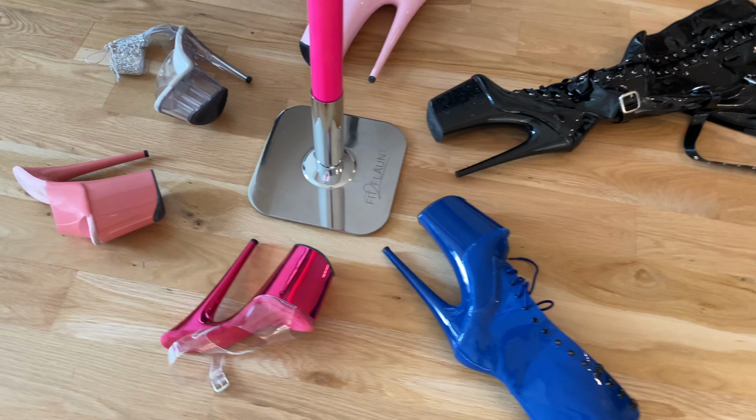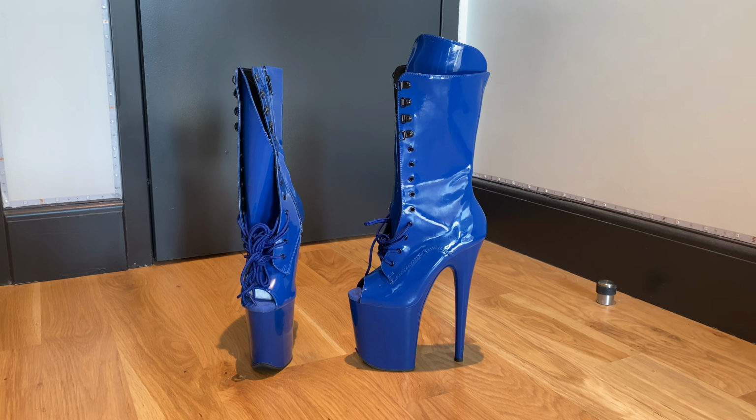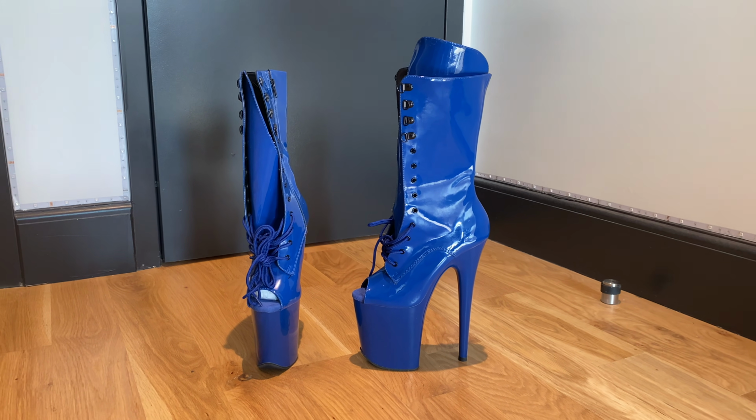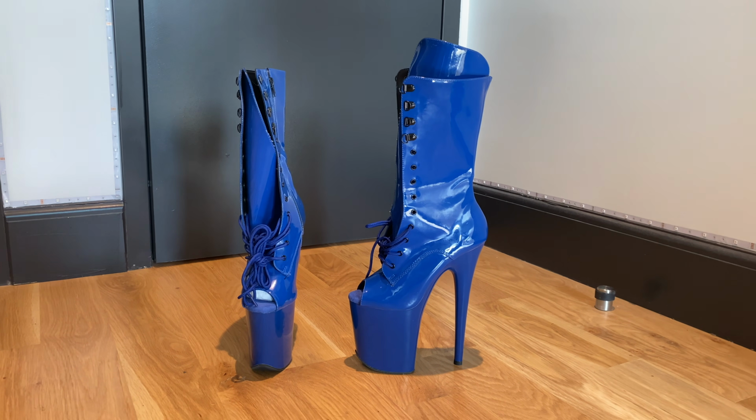So many heels. All right, so I'm probably not gonna know the names of any of these heels, so I'm going to find them and then list them down below.